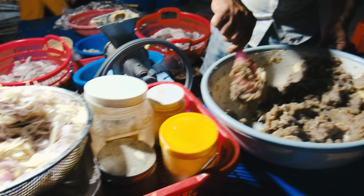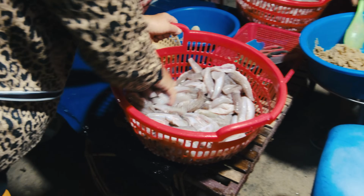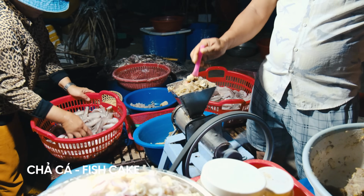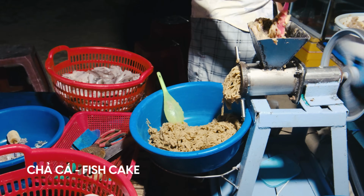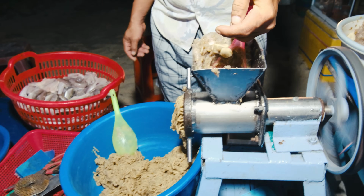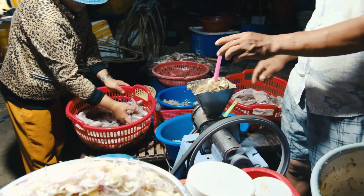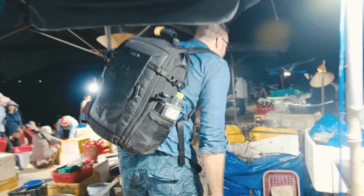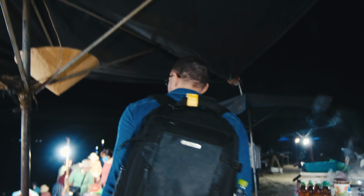And here you can find one of the most unique and hard to come by foods in all of Vietnam these days. Fresh chả. This is a fish cake, but here it is sold as a fish mince or paste. It has just a few hours of shelf life before it must be cooked, making this chả incredibly hard to come by these days. And that's exactly why I'm here. I've been dying to get my hands on some.